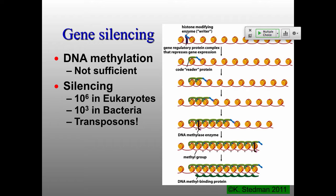And just here, 10 to the 6, you can get a million-fold difference in expression of a particular gene if it's silenced or if it's not silenced. And it's pretty amazing, a million-fold difference in terms of the expression. And this is just at the RNA level. And again, most of that's based on both compaction of your chromatin, again, mostly methylation of histones, and methylation of the DNA. And it turns out that this is probably why most of the transposons in our genome are not jumping around all the time.